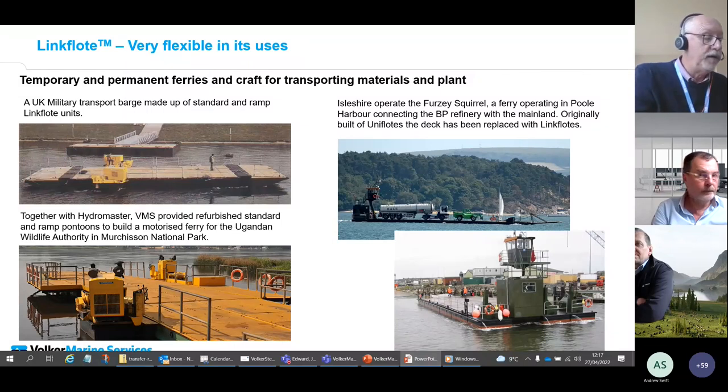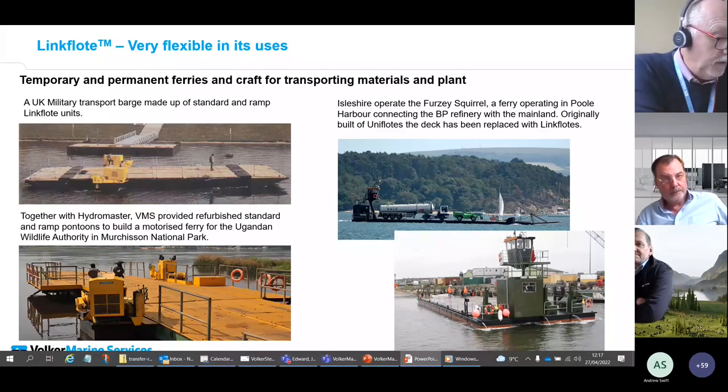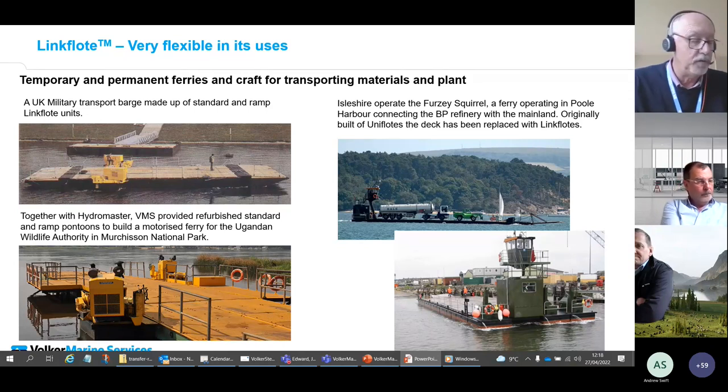So not only do we provide temporary berths, but we can also provide craft using the pontoon system. In the past, we've worked with Hydromaster to provide propulsion units, which can be used to drive construction barges or can be used to power landing craft in conjunction with the Linkflote ramp system. These have been used for construction, military transport, and also to provide ferries in Africa. Indeed, we ran a fleet of Hydromaster shuttle units ourselves to power construction pontoons in the past.